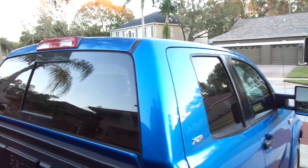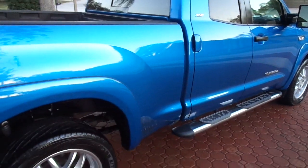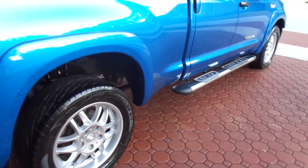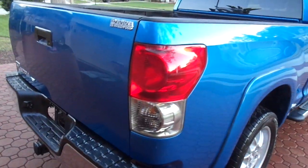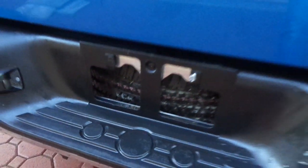Again, 2007 laser blue Toyota Tundra XSP 2-wheel drive, 20-inch BBS wheels, running boards, the nice big TRD exhaust, chrome bumpers, power seats, leather, tilt, cruise. This thing has the towing package, still has the original spare tire underneath this truck, and it's not too late to show you now. It's got a bed liner in there too, with a few leaves. But folks, it is super nice.